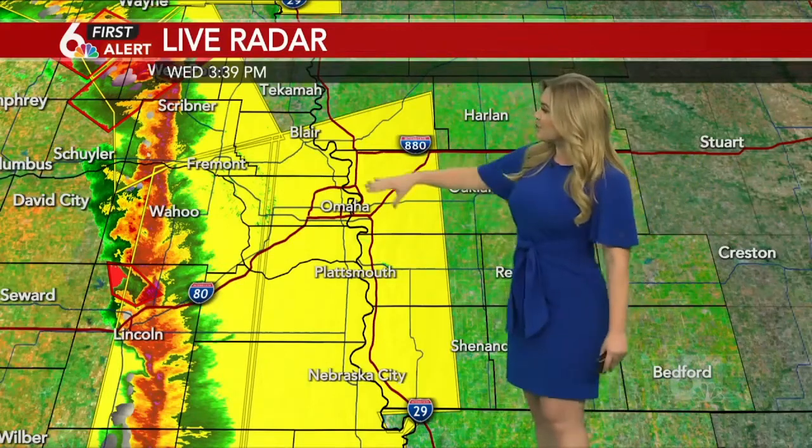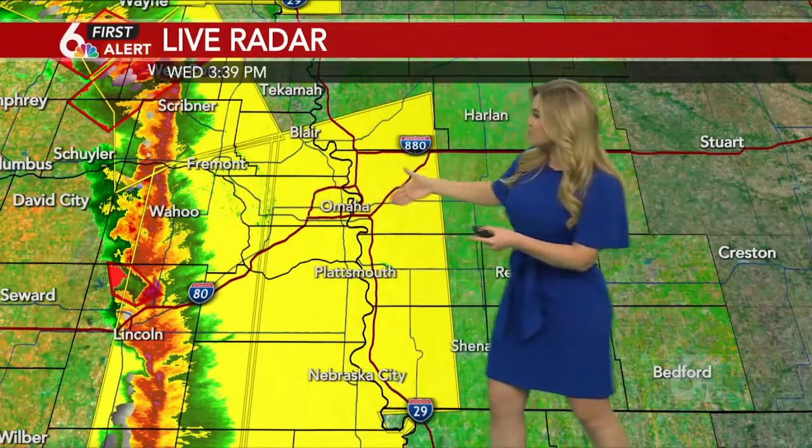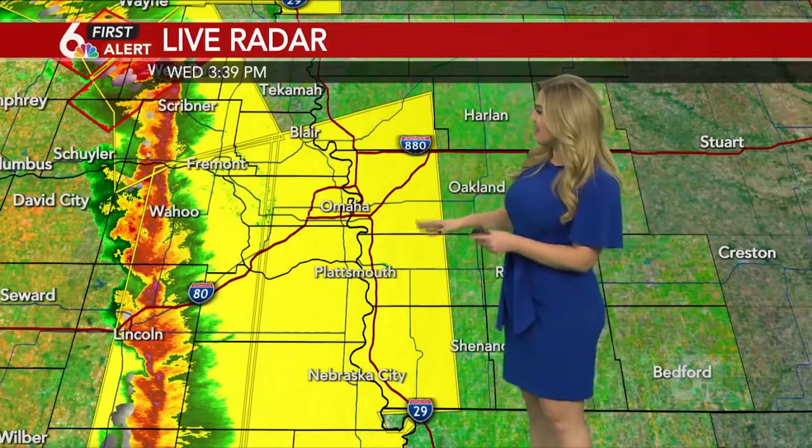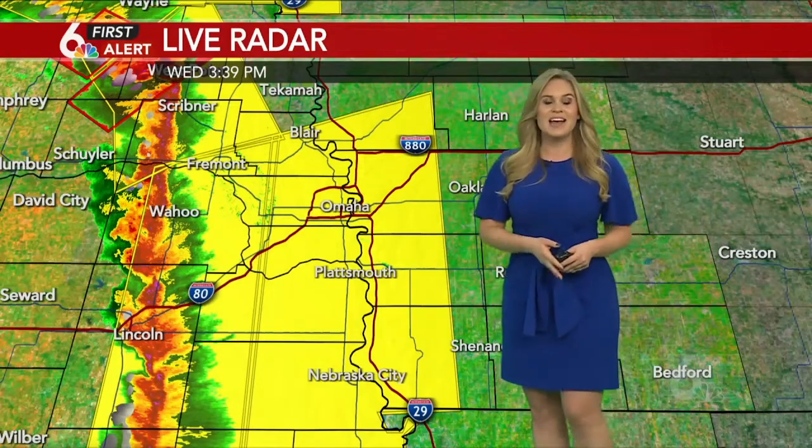That is due to that threat for very strong, destructive wind gusts. This line of thunderstorms making its approach, and those severe thunderstorm warnings have been extended ahead of that line, because of that threat for up to 80-mile-per-hour wind gusts. And in the past, we have seen some reports of gusts higher than that.